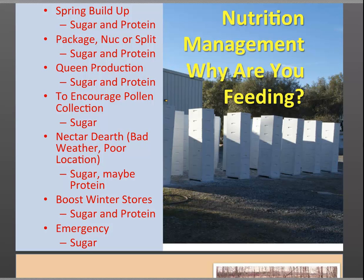if you are a queen producer, then of course you want two things. You want your queen to be fed as well as possible, which means you have to have a really good diet for the nurse bees that are feeding the queens and the drones that are going to be mating with them. So you're going to want to get a lot of high quality protein and as much sugar as you can into them, so both sets of those bees develop as well as you can.